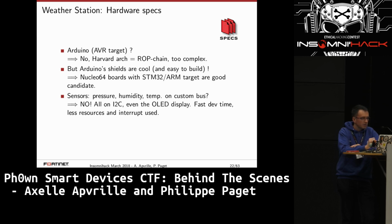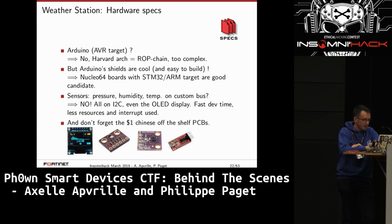And last thing about all the sensors I've used on the weather station. A common mistake is to choose sensors with different buses or even custom buses. It's a waste of time and resources on the CPU. So I chose only one type of sensor. We use a simple I2C bus, and hook them together. It was easier to develop.